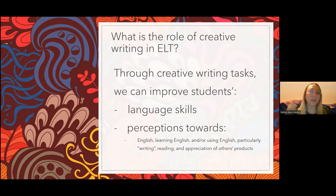All right, so what is the role of creative writing? In simple terms, they can practice, improve language skills, the knowledge of language, grammar, the G word, but still grammar, and vocabulary use, and other stuff. What is the other stuff? Improved perceptions towards English itself, the process of learning English. Otherwise, it can get really tedious sometimes. Using English, particularly writing itself, they might start liking it.